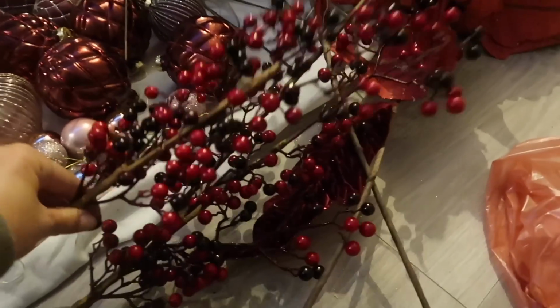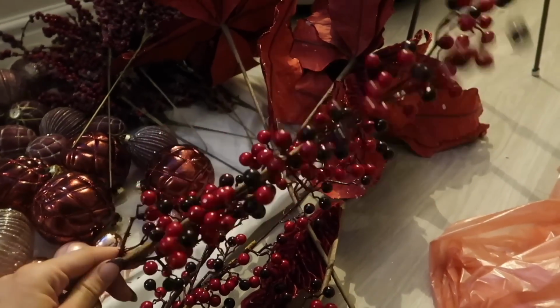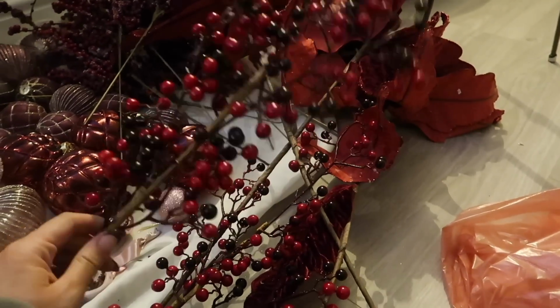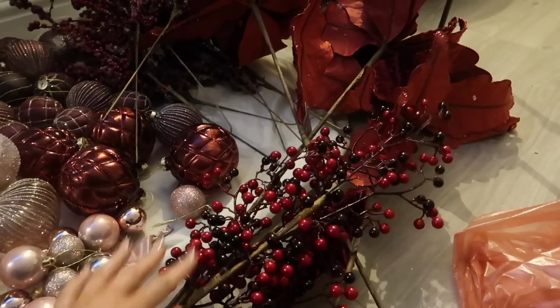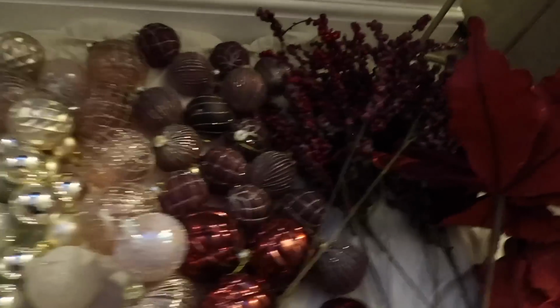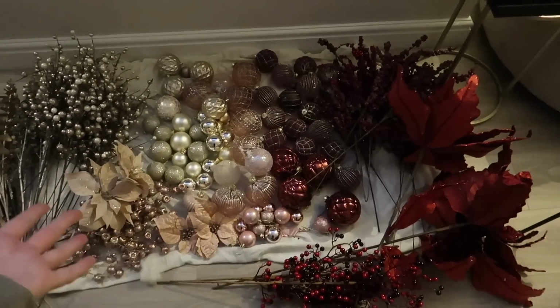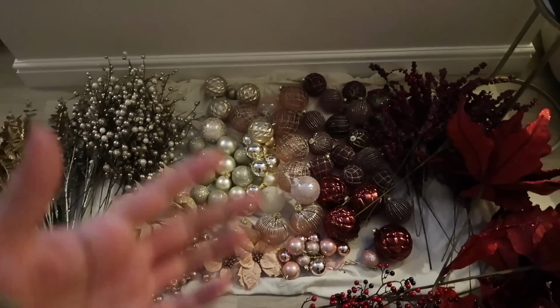Oh, and these picks are from Primark last year. I actually used these for a flower display last year, so I might not even put them in my tree, but it just gives me extra branches if I need them. But I think I'm going to go back to my red box now and just see if we can fill in any more gaps. Because I still feel like this is not enough for a 7-foot tree.